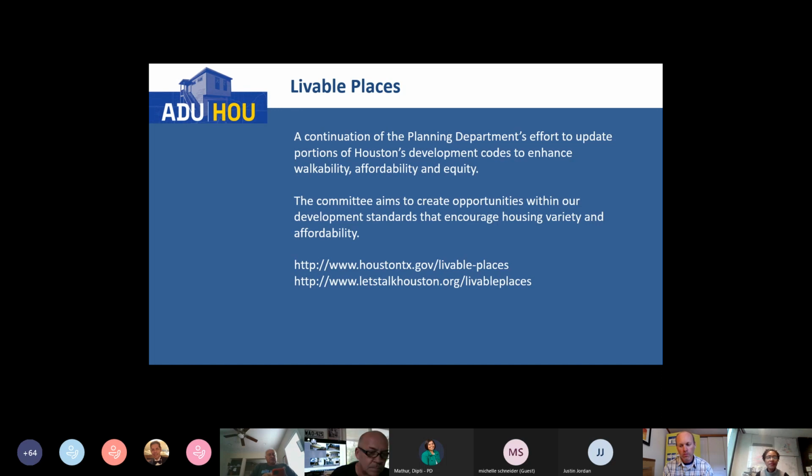ADUs provide a creative way to provide housing options in communities while supporting them and protecting the character of their community. Such units are usually in the rear of an existing single-family lot and often above a garage. ADUs are encouraged where they do not violate existing deed restrictions. So I want to make that very clear.